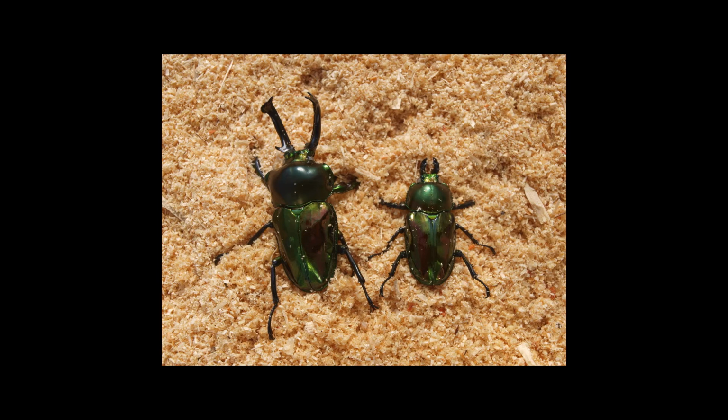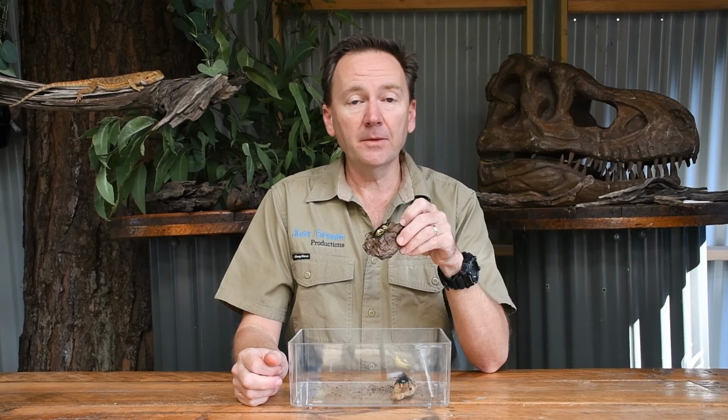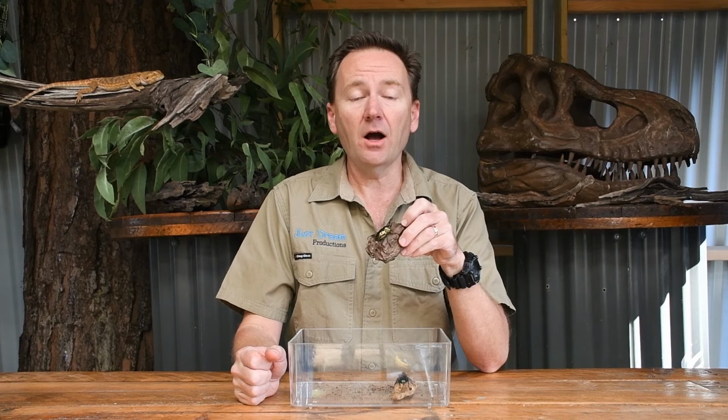Okay, so some fun facts about stag beetles. The female can actually lay up to 50 eggs throughout her lifetime, and these guys are quite commonly kept as pets, and that is because they are super easy to look after.